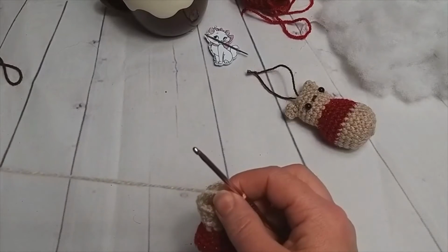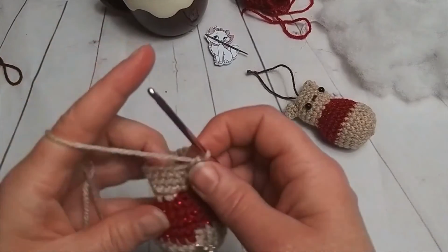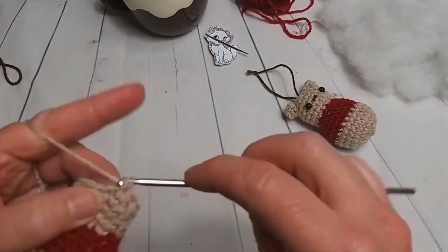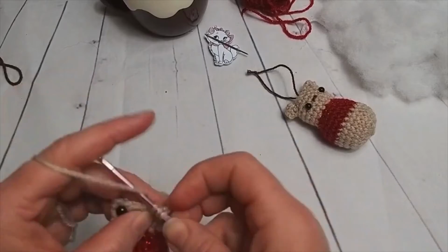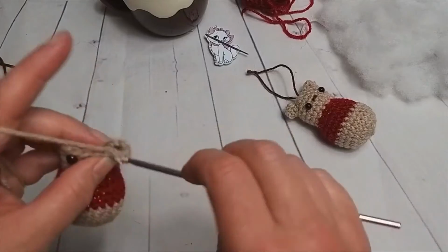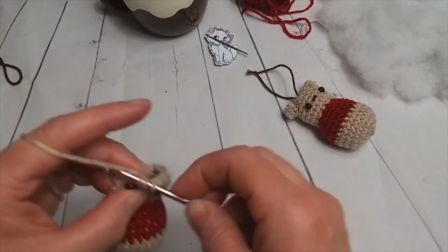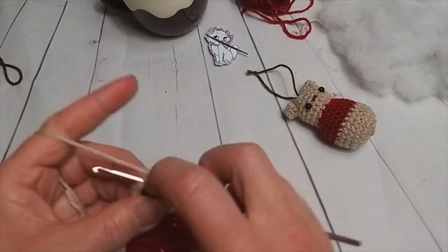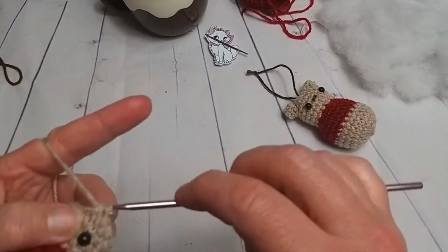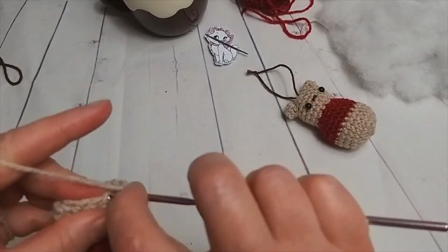Right, the eyes are in, and we are ready for a little bit of decreasing. We're going to do 2 together, 1 all the way around. So 2 together, 1, 2 together. This should happen 6 times. 1. So that's 2. 2 together. Always a little bit difficult over the eyes if you're not careful. 1. That's 3. 2 together. 1. That's 4. 2 together. 1. That's 5. Last one. 2 together. And 1. That was a quick round.